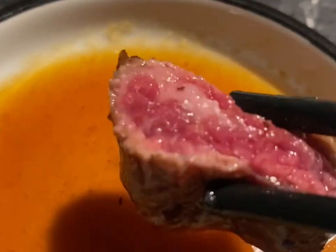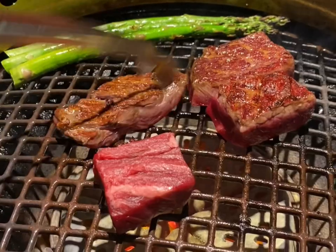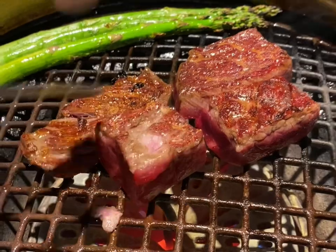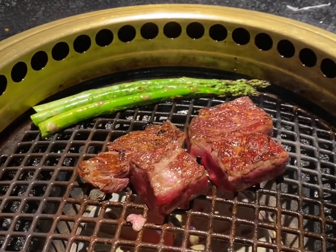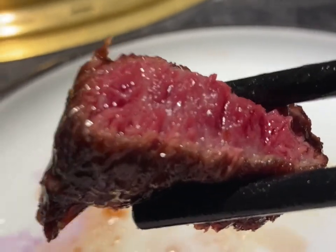Every single one of these meats was delicious. They gave you a special dipping sauce that they make in-house for the meat, but some of this meat, you would just want to eat it. You don't even want to dip it in anything. Some of our favorites were the short rib and, of course, the filet mignon. And we also really liked this cap steak that they had, which I don't even think I've ever heard of.